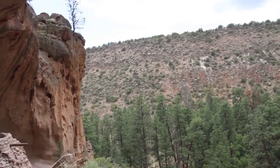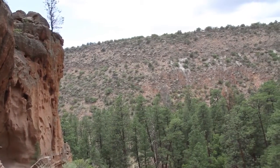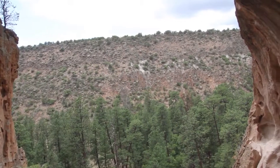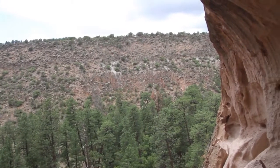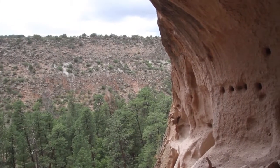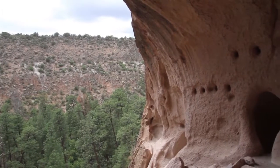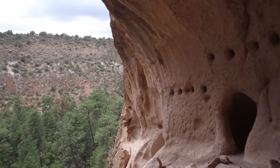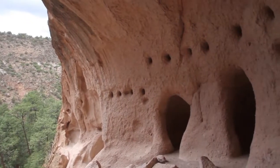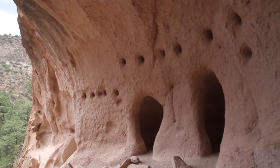It's interesting to imagine why such a location was chosen to hold these inhabitants and structures. Was it for safety and defense purposes? Was it for the spectacular views? Was it because water used to flow near this area? Maybe the reason is one we may never understand. If you're up for the climb, I strongly recommend the hike, as I think the Alcove House is one of the coolest attractions at Bandelier National Monument.